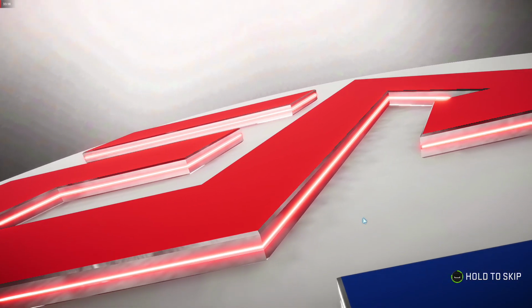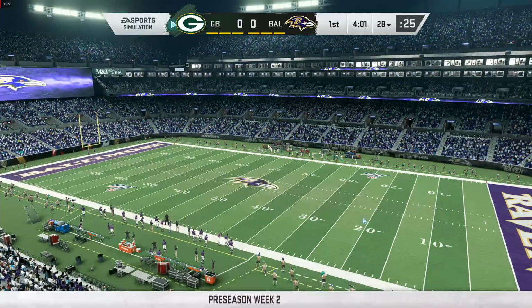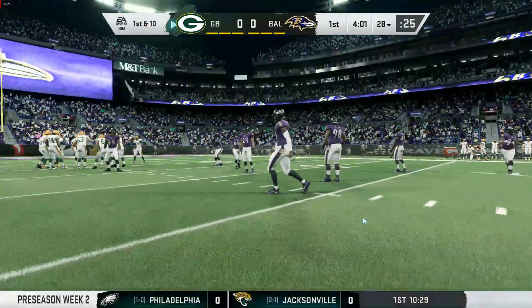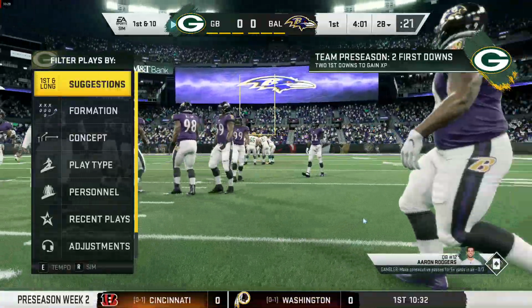Hey, everybody, it's the coach. This is Thursday night. Nothing on the scoreboard, 0-0 as the offense gets ready to take over the football.